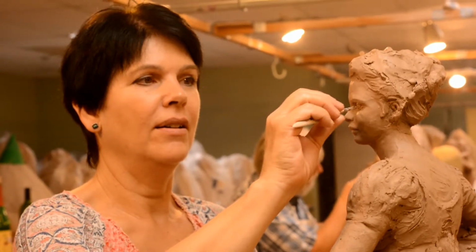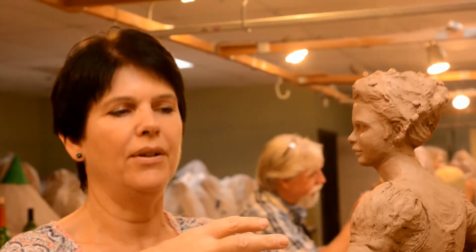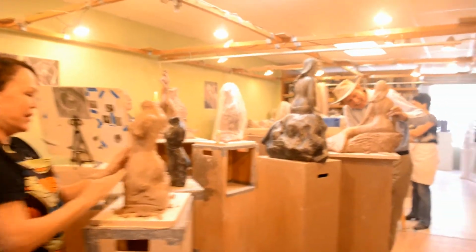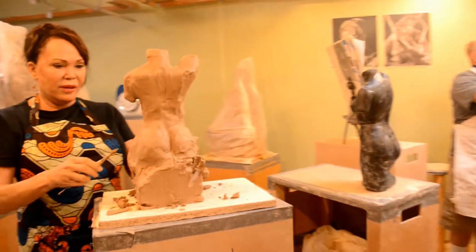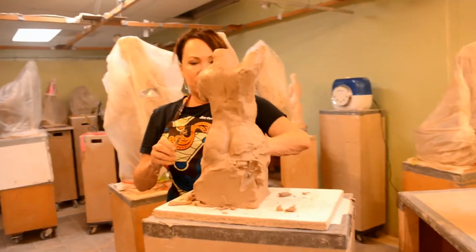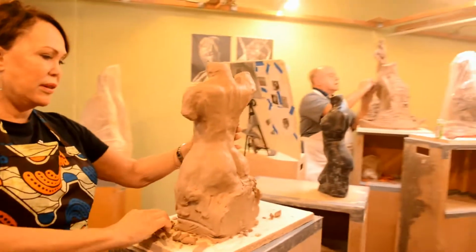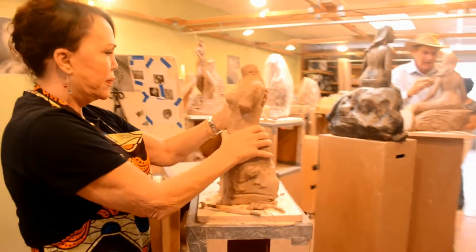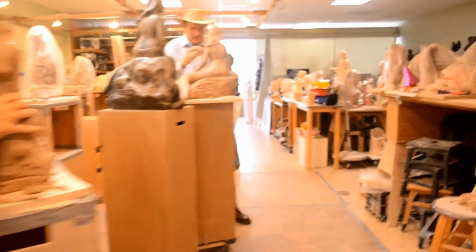Anatomy and the principles of form, like harmony and rhythm and balance and all those things that are integral in sculpture, happen gradually as the person works. And every person picks up on different aspects of that as they go. So a lot of it is self-discovery, in the sense that every sculptor is really on a very exciting exploration.